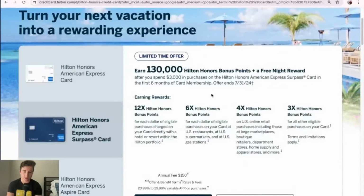In fact, on the Hilton Honors Surpass card, you spend just $1,000 more, so 3K in the first 6 months, and you're going to be getting 130,000 points, so 60,000 more. And again, you're getting that free night award. And in my estimation, free night awards and how I've actually used them over the years have been valued anywhere between like $350 and probably about $550 worth of actual value.